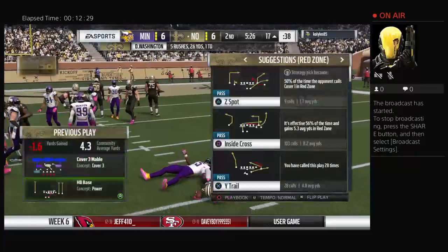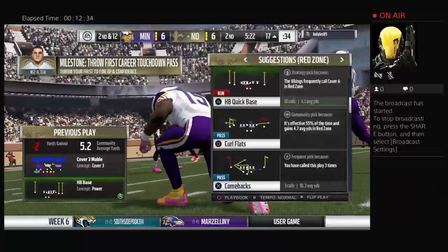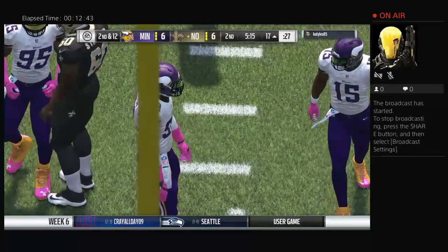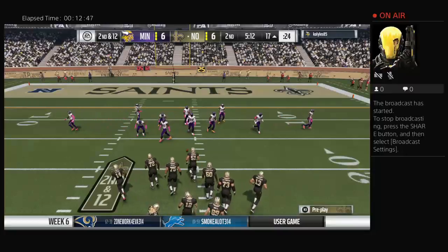On 1st, here's Washington. And he is going to lose yardage here. It's a loss of 2 there, bringing up 2nd down. Sometimes facing one of the top 10 units against the run in the NFL. So do you decide to keep smashing against them, or do you decide to throw the ball here? And the 8th play on this drive coming up.